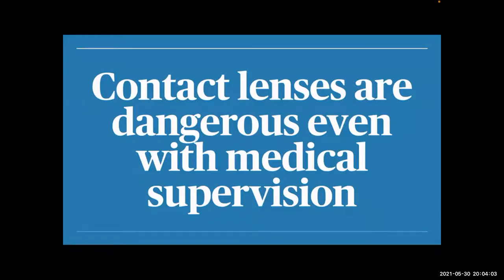Imagine the condition of patients who are using contact lens as a fashion accessory. They put the lens themselves. They oversleep with their lenses. They use the same solution. Sometimes they use tap water also. And in these kind of situations, the risk of bacterial corneal ulcer due to contact lenses is very, very, very high. We have seen many, many patients like this.